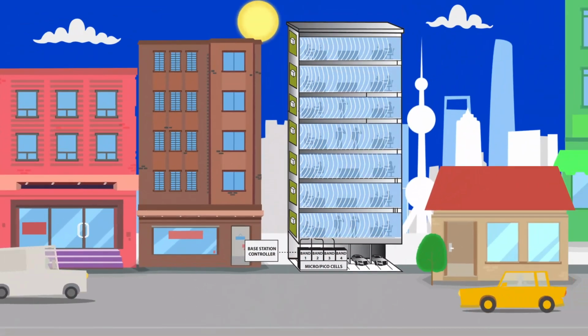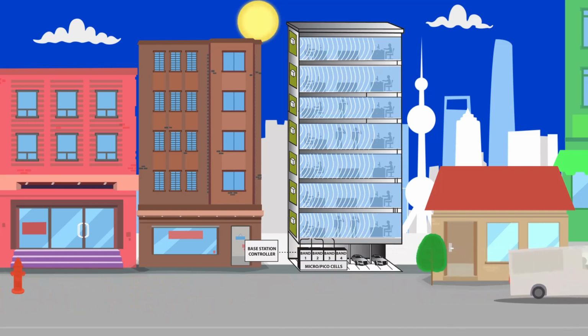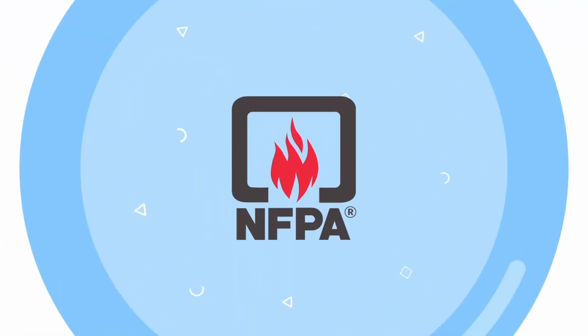It can be required for a new or renovated building to get a certificate of occupancy to meet the National Fire Protection Association codes mandated by the authority having jurisdiction.